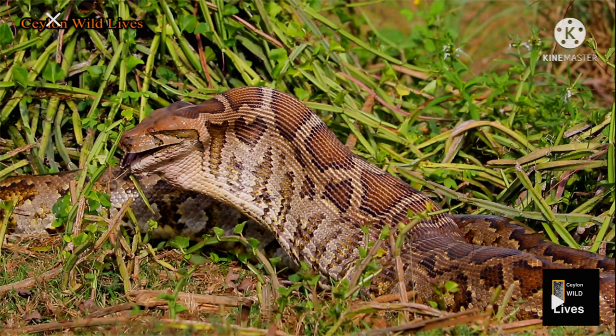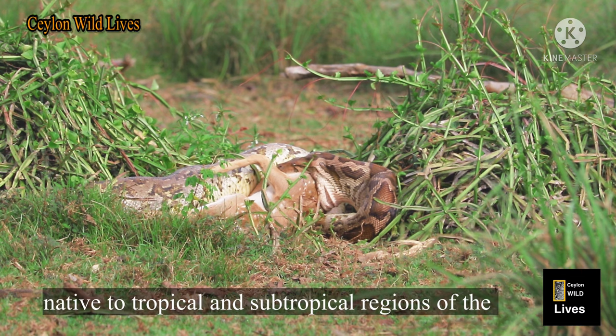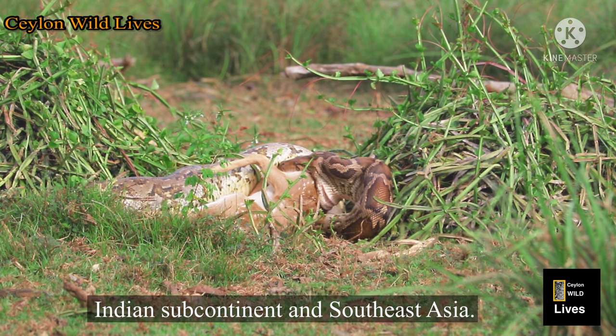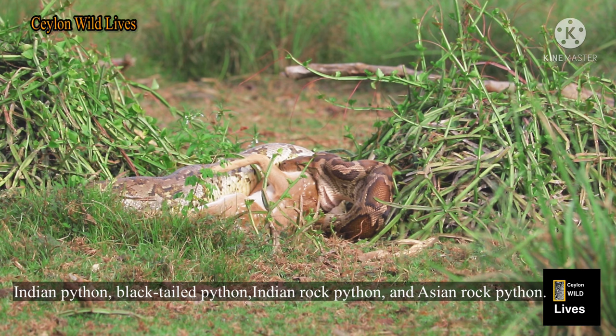Python molurus is a large non-venomous python species native to tropical and subtropical regions of the Indian subcontinent and Southeast Asia. It is known by the common names Indian python, black-tailed python, Indian rock python, and Asian rock python.